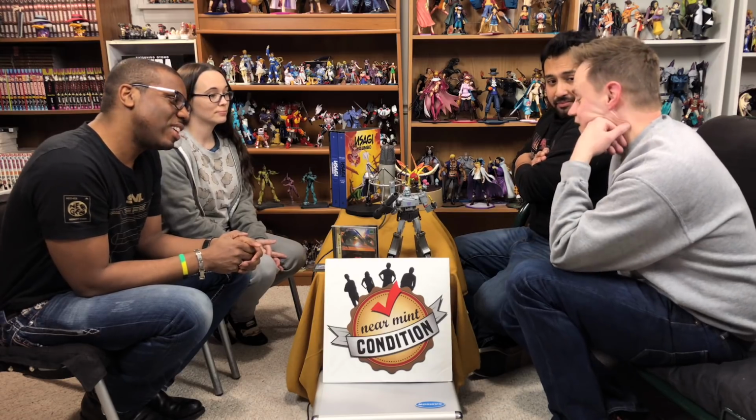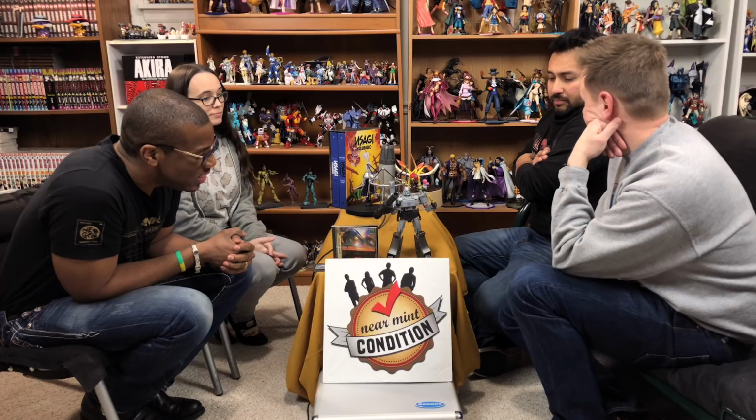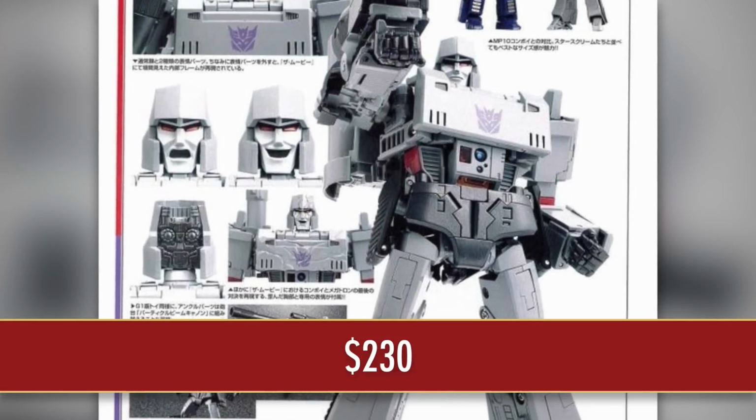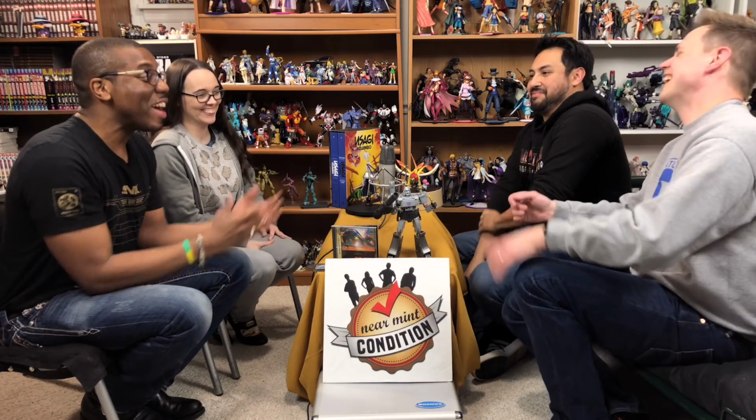All right, Dan, you're next. Well, actually Tina wins over me. This Megatron figure is the most expensive thing I can remember buying in a very long time. There might have been stuff back in the past that I paid a little bit more for, but I can't imagine what it would have been. This was $230. Yeah, $230 new. I'm going to transform it live on the show now, and we'll just wait. Does it turn into a gun?